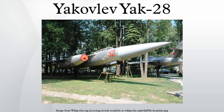for fuel and equipment. It was primarily subsonic, although Mach 1 could be exceeded at high altitude. Total production of all Yak-28s was 1,180.